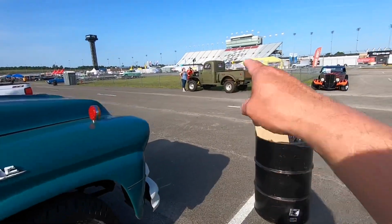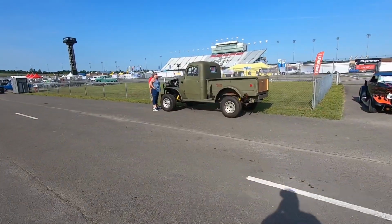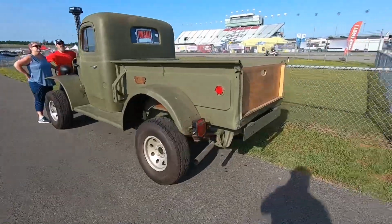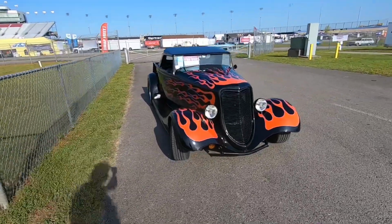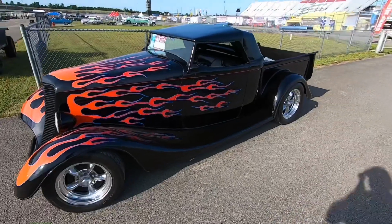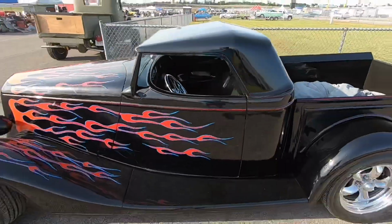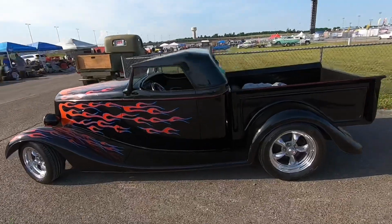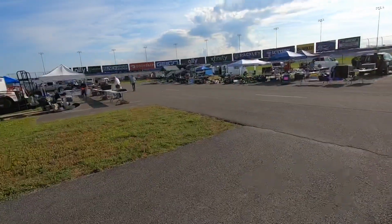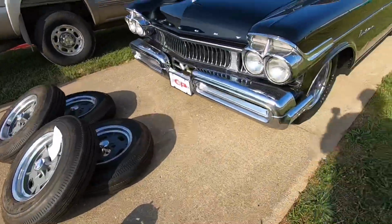Another interesting ride over there is that Dodge. Looks like a Power Wagon. Again, four-wheel drive. It's for sale for $7,800. Here's a '34 Ford Roadster pickup. Got a lift-off style Carson top on it. Well, the swap meet was a bust for me. A lot of cool stuff here, but just nothing I couldn't live without.